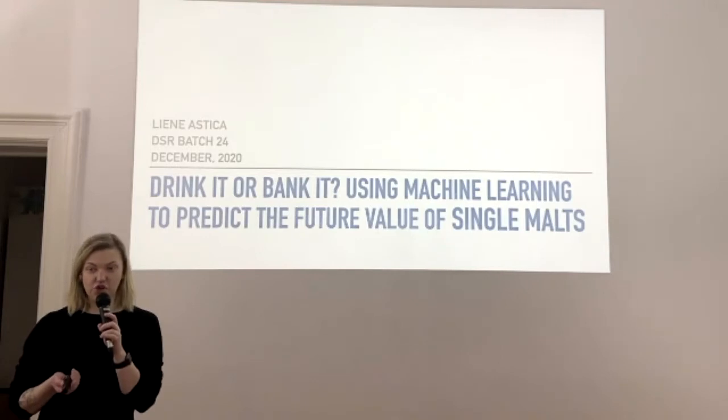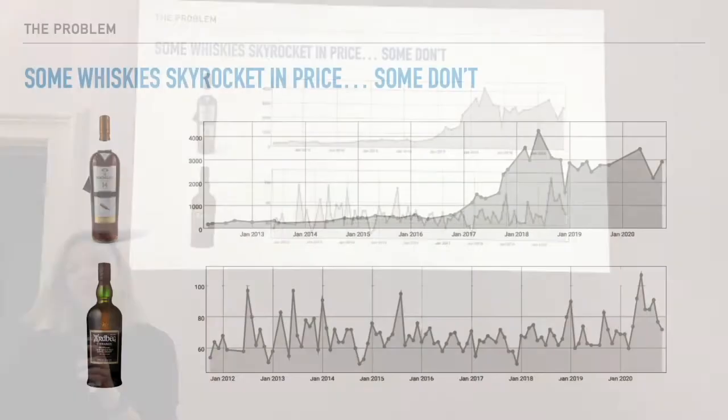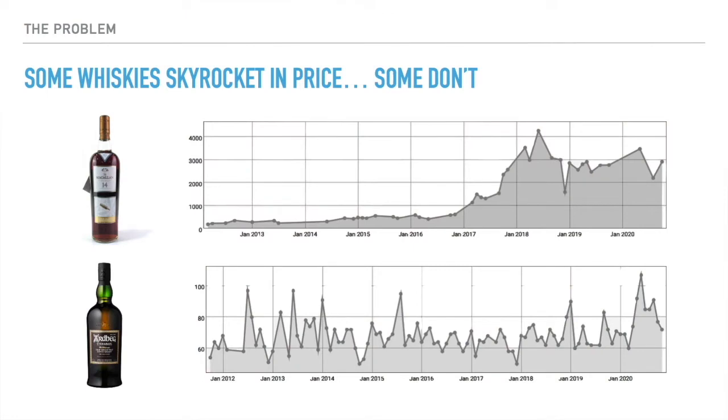However, one of the main issues with doing something like this, purchasing, leaving on the shelf, and then selling it, is that some whiskeys skyrocket in price, some of them don't at all. So here you can see two examples. On the top, you can see a bottling by Macallan. If you bought it in 2013, you would have paid approximately £250 for it. However, if you decided to not drink it, leave it on your shelf, and then sell it off in an auction in 2020, you could get as much as nearly £4,000 for it.